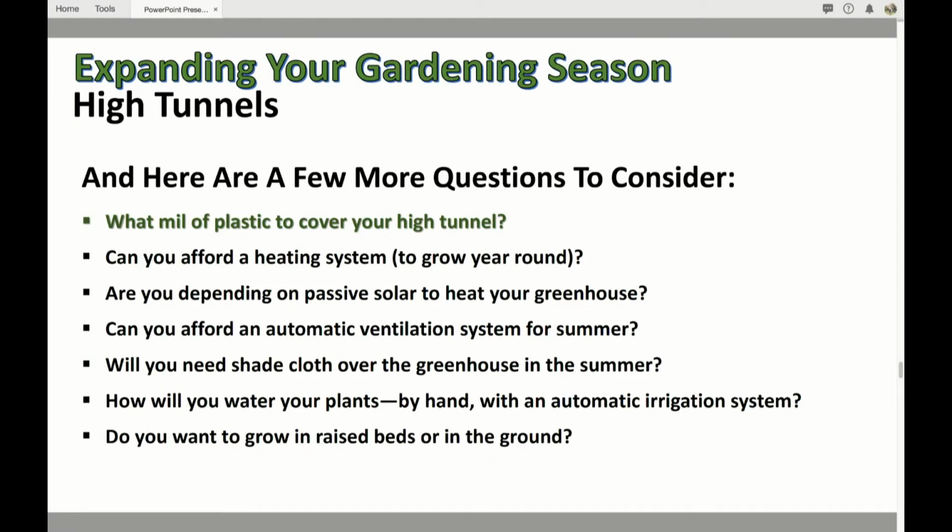Other than that, you've got pretty much the same advantages and disadvantages for a high tunnel as you have with a traditional greenhouse, except the cost is probably just a little bit lower. And again, same questions to consider as with a greenhouse, with the addition of what mil that plastic covering will be. And that, of course, affects the cost. Heavier ones cost more.